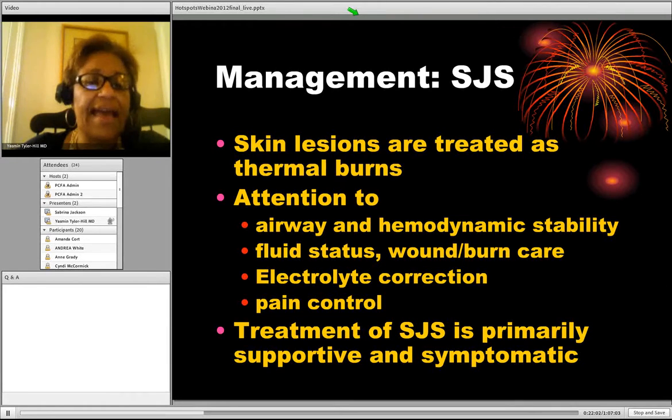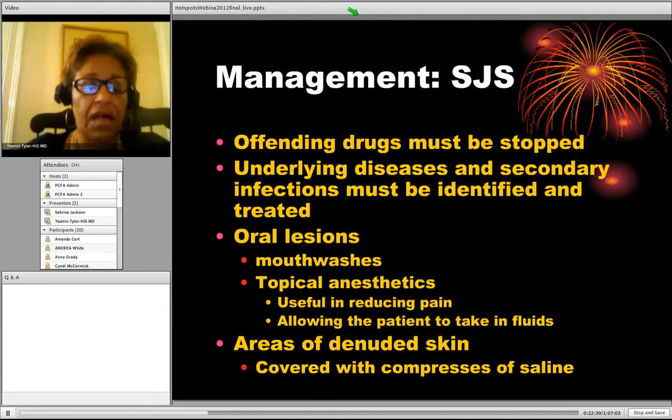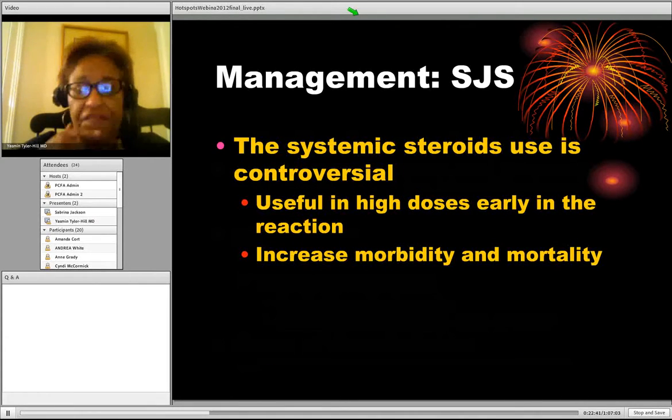The airway, again, is something you need to be concerned about because of the mucosal involvement and sloughing. Also their fluid status, because of the loss of skin and therefore loss of fluids, and the electrolyte imbalance that can occur with that. And then pain control, as I said, just as you would do in a burn patient. So the treatment is basically, hopefully, finding the offending etiology and then symptomatic coverage for them. Oral lesions you can treat as need be, and the areas of denuded skin, again, treat as if they are burns.